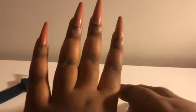So I'm now done with both hands. I'm definitely going to give you all an update, maybe a few days or just when they all come off or so. I guess comment down below how long you think they're gonna last. I think they're gonna last me about 3 days. I don't really do anything extreme, nothing more than about washing dishes or washing my hands a lot. So yeah, I'm really proud of how they look.